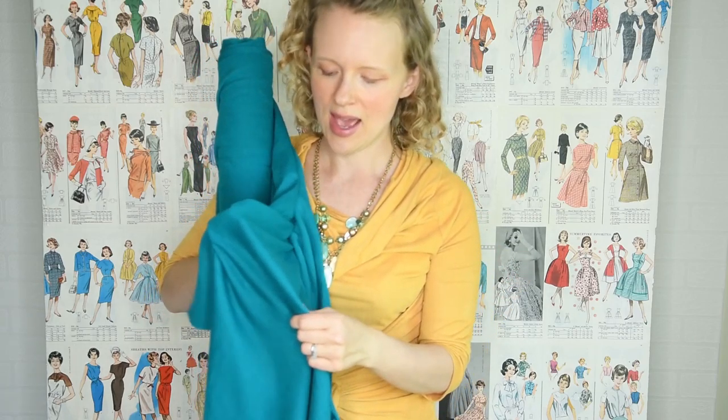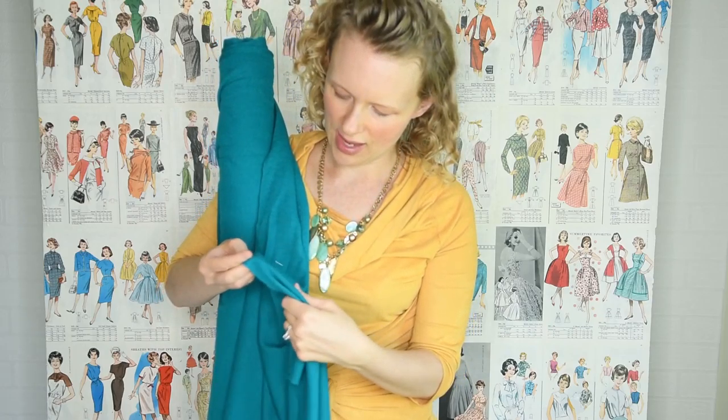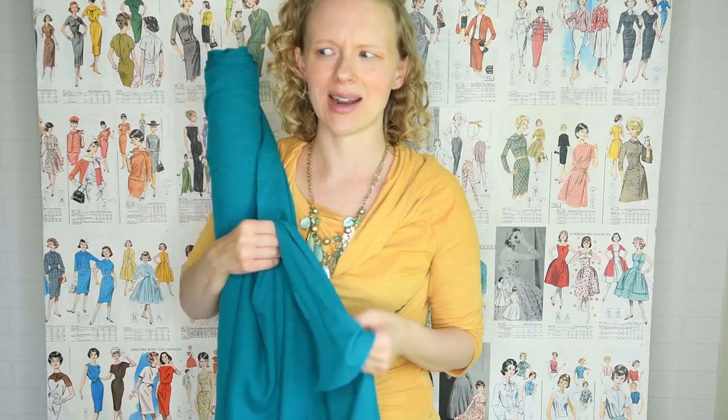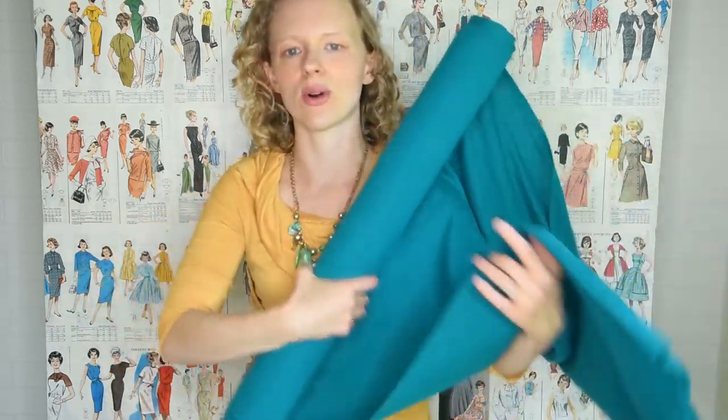So I've gotten all kinds of really fun things. I've gotten patterns and a lot of my sewing magazines. And once in a while, I'll find a really cool fabric like this one. It's just a really nice wool jersey. I think it'll make a really great cowl neck dress, or a nice wrap skirt, which could be really dramatic, but also just so warm. And again, something I can wear with boots. So those are my recommendations for different fall fabrics that you can sew.